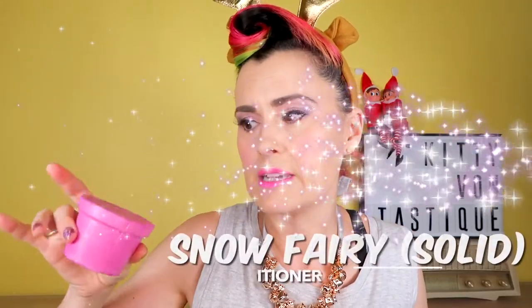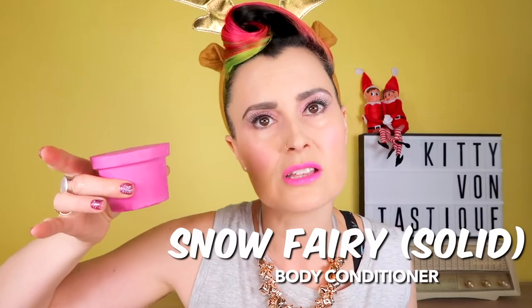Okay, so, let's do this quick before the whole lot melts. The Snow Fairy Naked Body Conditioner. I'll open this one up as well. Fingers crossed, so I don't melt this one to myself. Ooh, this one's a little bit more solid, thankfully. So this is the Snow Fairy version of the Solid Body Conditioner.